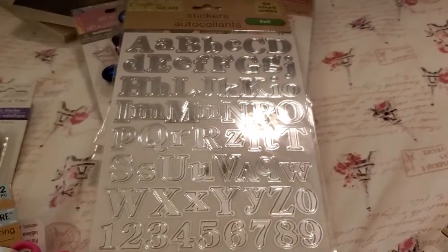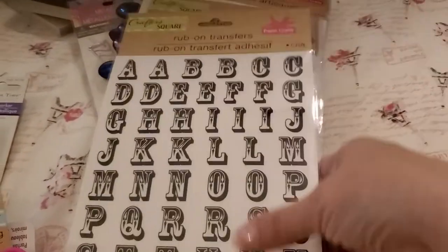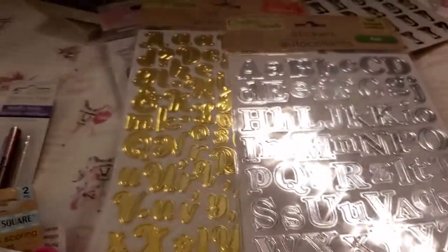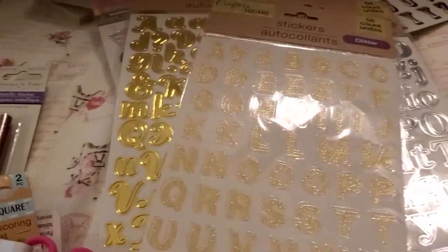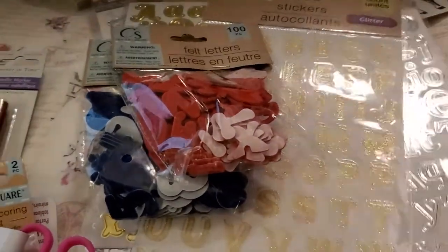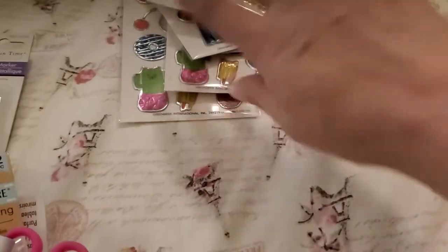Okay. These are the foil letters. I'm not a fan of rub-on, but you know, I could try to figure something out. The gold foiled ones. This is another silver set that I bought. And this one is more glittery. Felt numbers. I didn't realize when I picked it up it was numbers. But these are the letters. So these are numbers. Like, I need that many numbers. I don't know. I'm crazy.